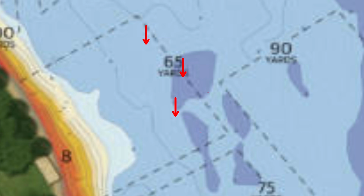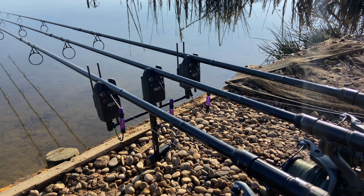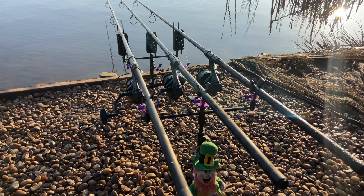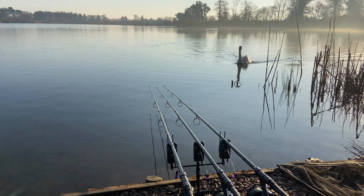I'm fishing in about 10 or 11 foot on the left and the right rod, and the middle rod is sitting in a hole that's about 14 or 15 foot deep, and that's where I took the carp from yesterday. The left and the middle rod are on a bottom bait, and the right rod is on a 6 foot zig with a yellow bit of foam again. All three rods are fishing at 16.5 wraps, which is about 60 to 65 yards. The shallow water can be where the carp are.